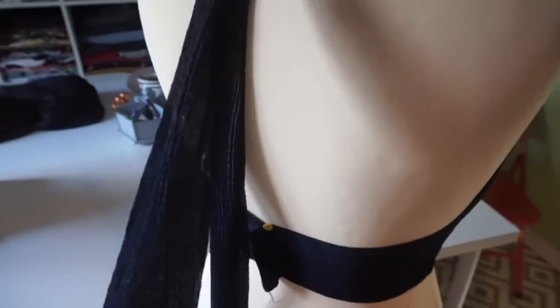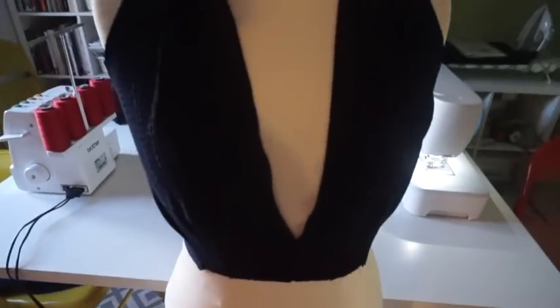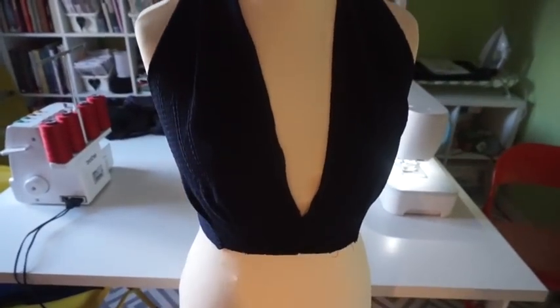But I'm loving the long tie. I only did a single thickness for the purposes of the twirl, but I'm going to do a double thickness, and it possibly doesn't need to be quite that long, but I did want it nice and long, so I could just move straight on to cutting it out in all its fabulousness.